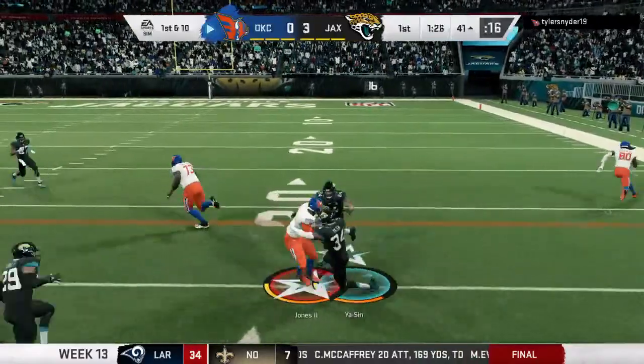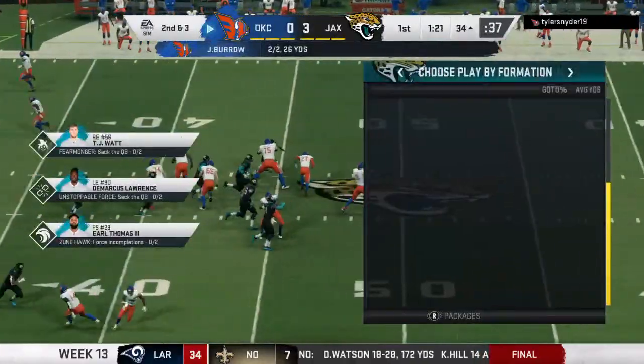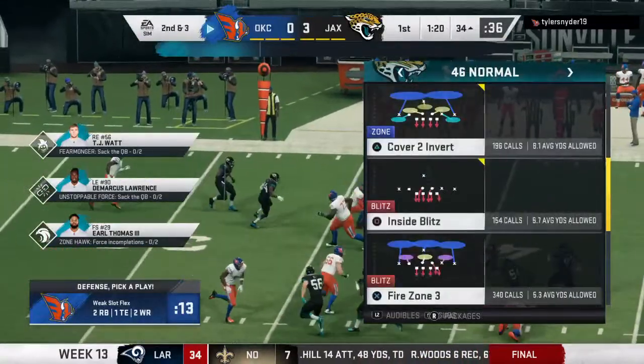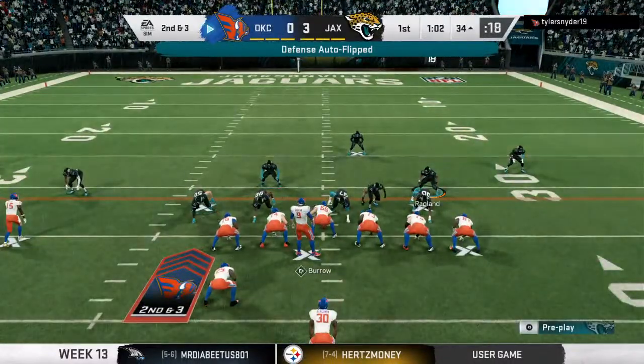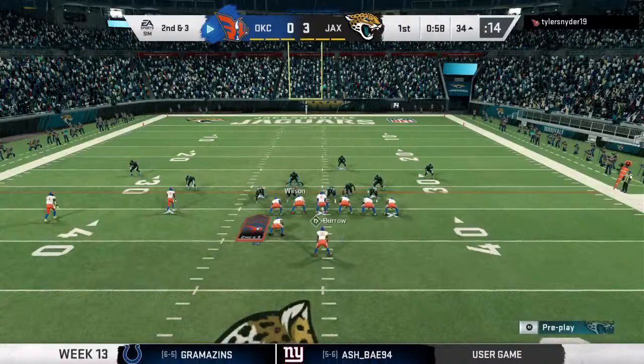Now a pass dumped off to his running back. And they'll be inside the 35 now at the 34-yard line. 7 yards there on the first down screen play. For a second there, I thought that might break big. Screen pass, looked like it was coming together, looked like there was an opening. Still, ended up with a solid gain.